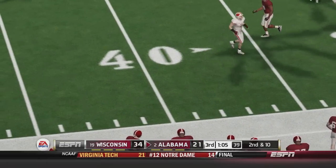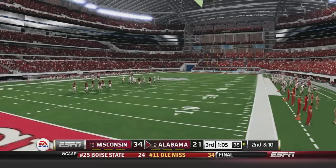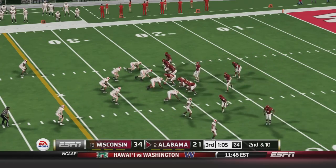Looks for the tight end, but they can't hook up. Howard, the intended receiver on the play. That makes it second and 10 from their own 25-yard line. Second down.